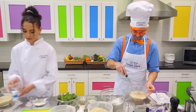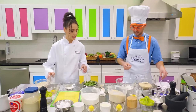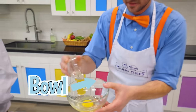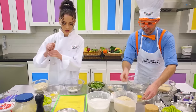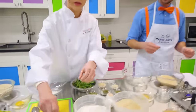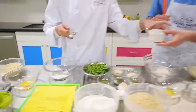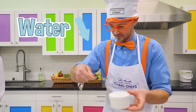All right, next we're gonna wanna put our egg into this mixing bowl, the clean mixing bowl that we have. Okay, here we go. Put the egg in this bowl. Whee! Oh! All right. And we're gonna wanna use a little bit of water. A little water like this. In with the egg. Perfect.